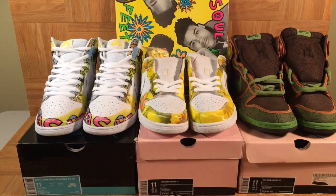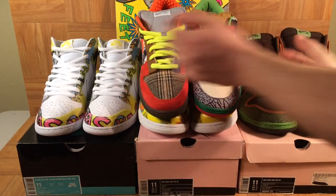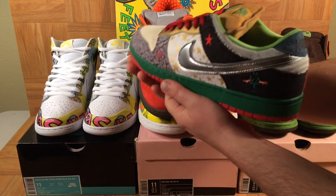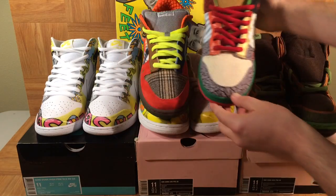So I said that these shoes were a part of the What the Dunk exhibit. So let's break out some What the Dunks. Gently place them on those lows. Beautiful, beautiful shoe. Remember that the What the Dunk is a mishmash of a whole lot of different dunks all in one. It's really the first 6 years of Nike SB, a big celebration.